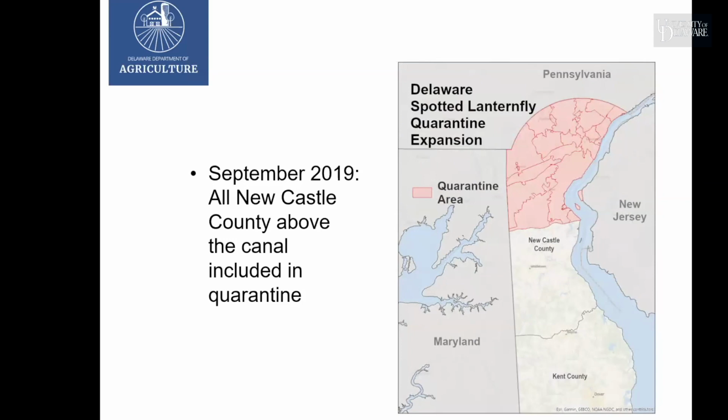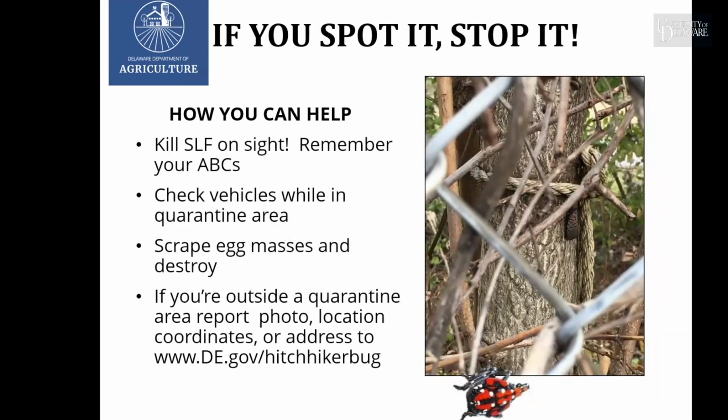I'm reporting this here. It's not big news, but around last October, November, we did start seeing a few individuals just south of the canal going towards Middletown, but we haven't seen any past there. We haven't actually seen any in Middletown proper, just a little north of there along 896. We started seeing a few, so we're really cautious about that.